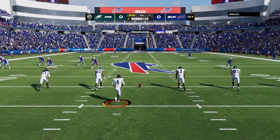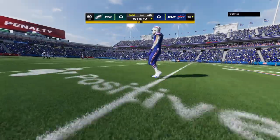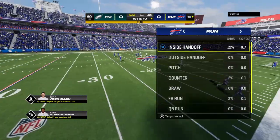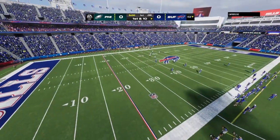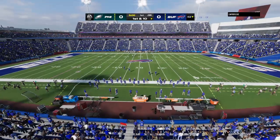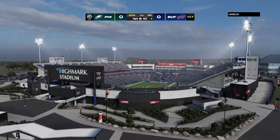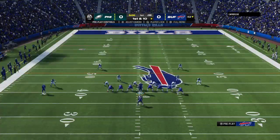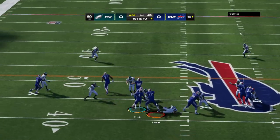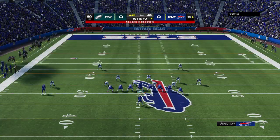And we are underway in Buffalo. And they're going to mark that where it went out of bounds. So really good starting field position, up past the 40-yard line. Coming out with a jumbo package to start the drive. Cook up the gut. Oh, what a move. And he'll be taken down, but not before he gets into enemy territory.